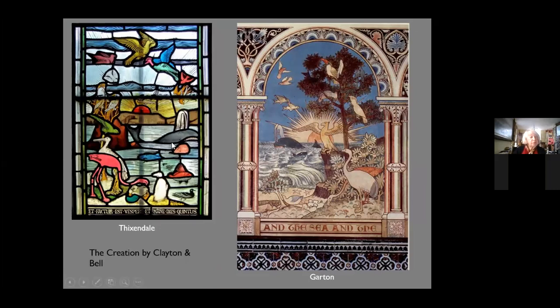Here they've transferred it into stained glass. And so if you look up, there is the whale there, and here is the whale. So the picture, the design, has been reversed. It's not exactly the same, but you can see the inspiration. So that's at Garton on the Wolds, and that's in Pixendale.